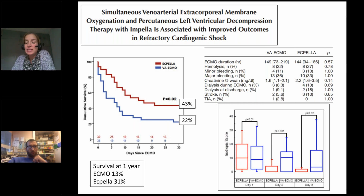And there were no statistically significant differences in terms of bleeding, AKI, use of RRT, and stroke and TIA, which are very shocking and perhaps very optimistic results of this study, although as I said, the numbers are very, very tiny. So it's only 30 patients in each group.